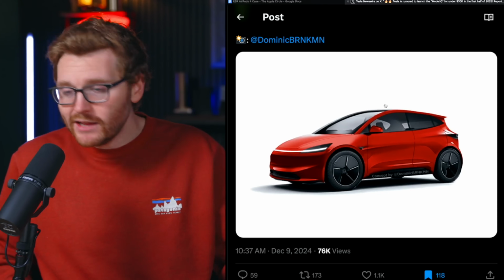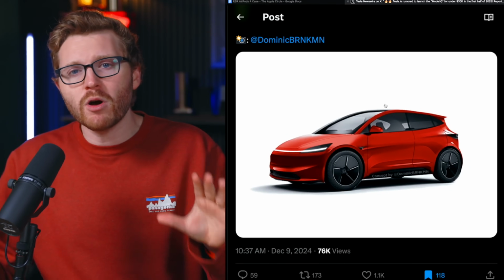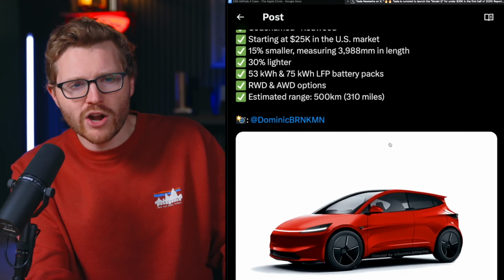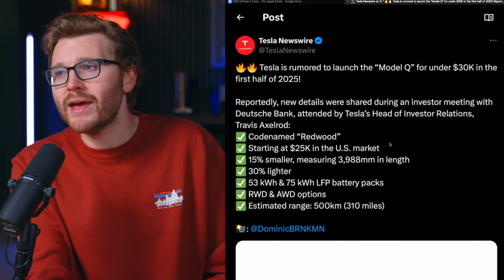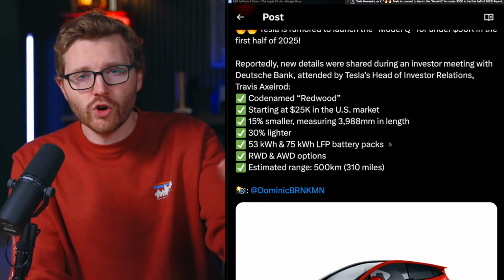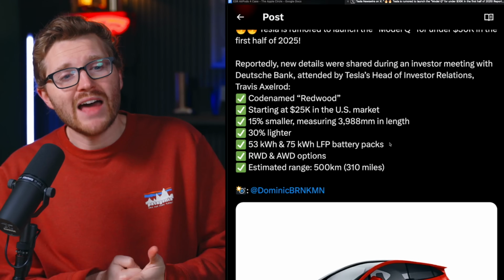Now, again, Elon and Tesla have confirmed on multiple occasions that a cheaper mass market vehicle is coming in 2025, but some new information seems to report this Project Redwood, or the new name here I think is Model Q, would be coming, and Elon and Tesla just talked to a bank about this, Deutsche Bank, about what we can expect.